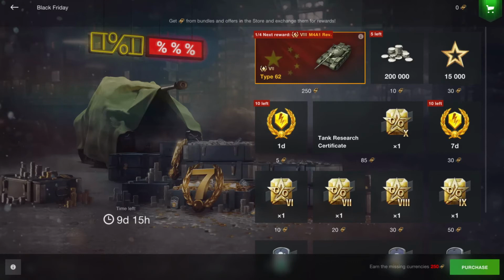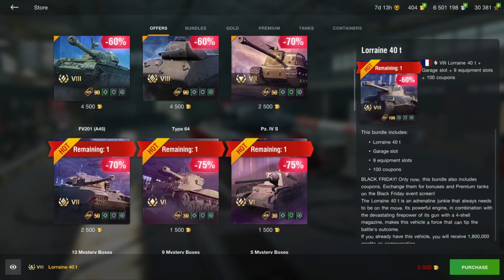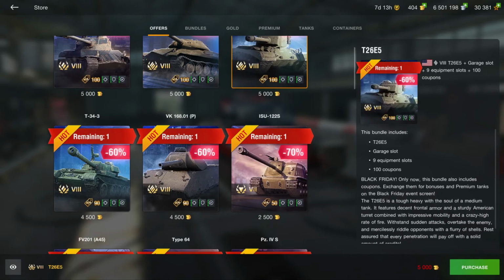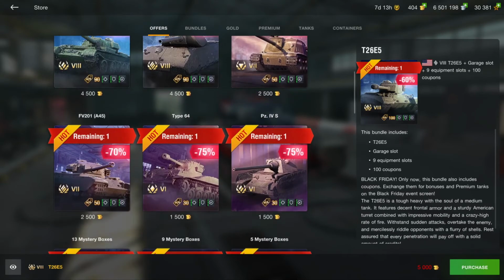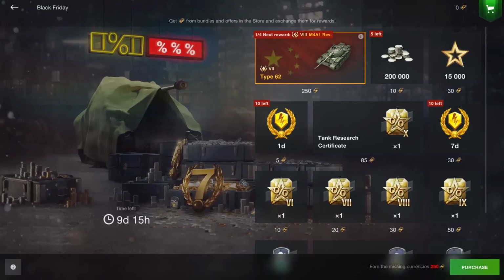But those coupons can also be used to claim other tanks. These tanks have 4 stages, and in the first stage, you can obtain a Type 62 for 250 of these coupons. And the Type 62, I wouldn't say is worth 250 coupons. Because, let's say if you were just buying it from the tech tree, you would have to get either of these tier 8s, and then you would have to buy either the ISU-122S or the FB201 to get the Type 62.